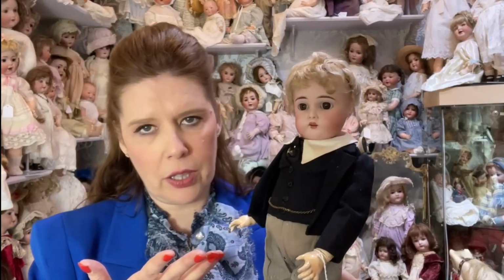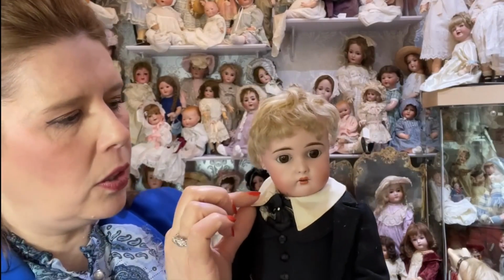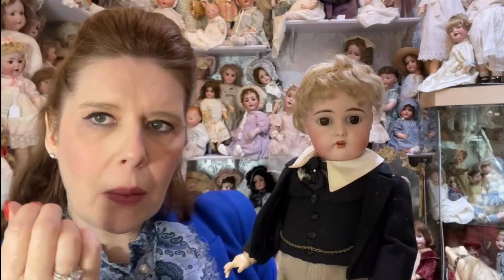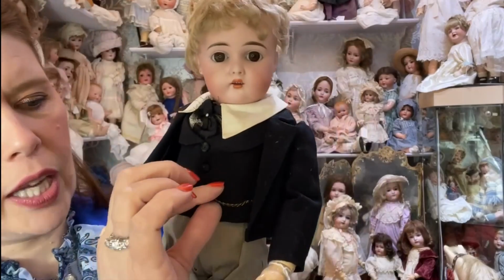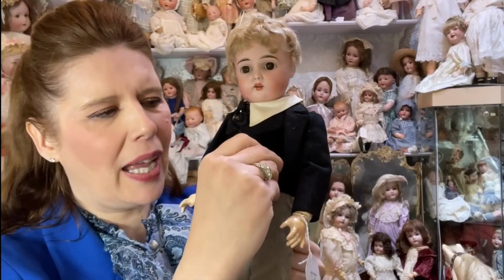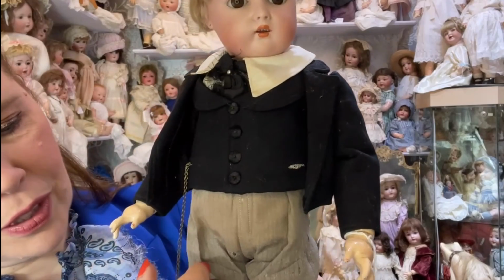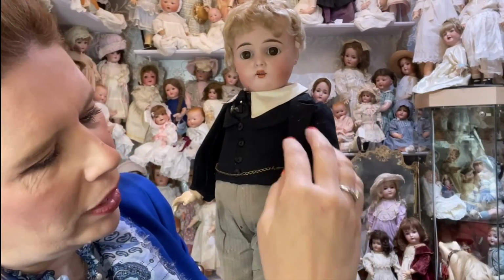It's all original. It's clearly being custom dressed. He has a beautiful little cotton shirt, his silk cravat, his beautiful sort of wool Melton waistcoat. But what makes it for me is his little chain. He has an old pocket watch. I mean, how amazing is this? Look at that. Isn't that just so beautiful? Absolutely fabulous. So that's really been treasured.